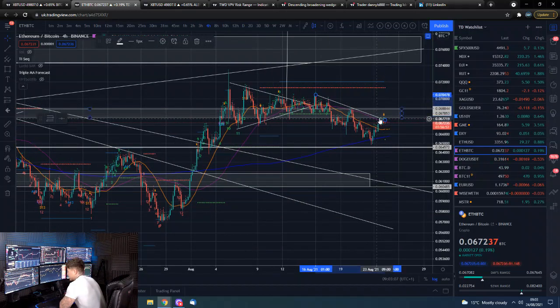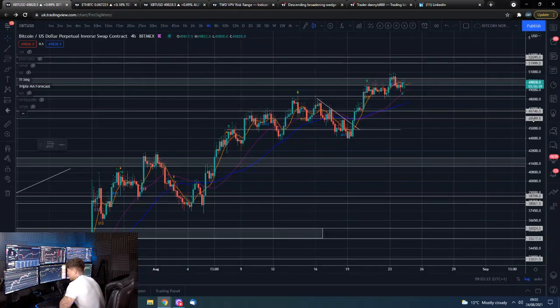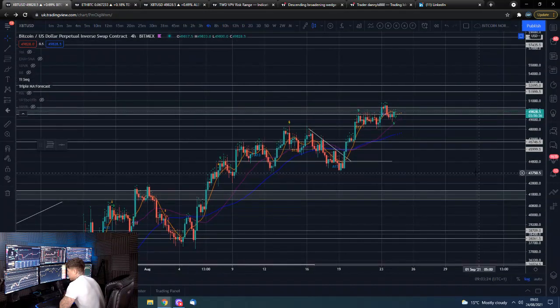If we get rejected here, clearly we could be looking at a nice lower low relative to this low here, and obviously in the context of all these lower highs. But yeah, keep an eye on that. I think Bitcoin, if I was to make a crystal ball guess, like I've been saying, has got one last push up towards the 53,000, and then it will potentially trade sideways for a bit.